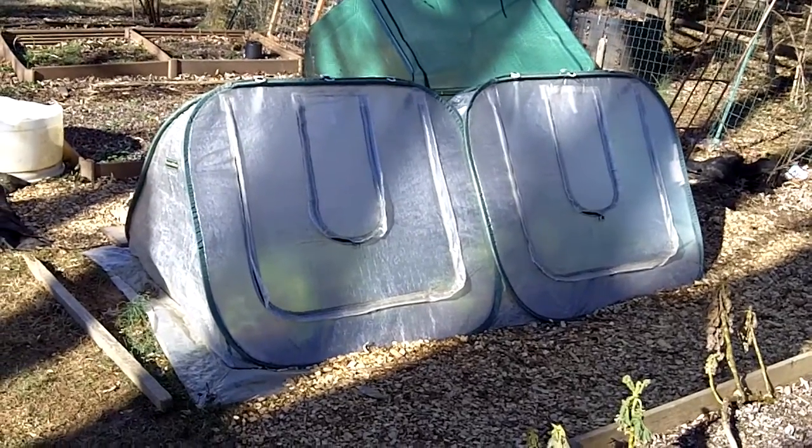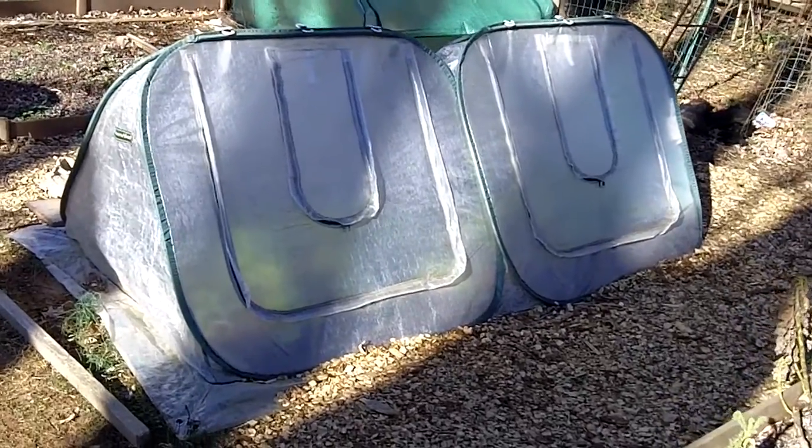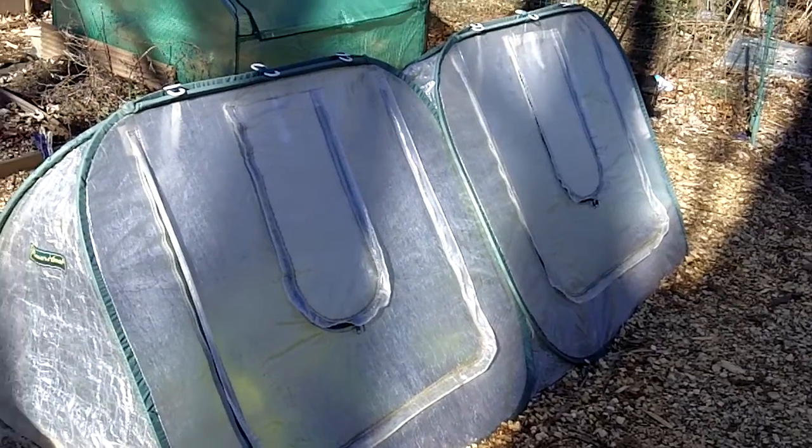Today is Sunday, February 9th. It's about 11:30 in the morning and it's 40 degrees. Gonna open up the cloche and take a look inside.